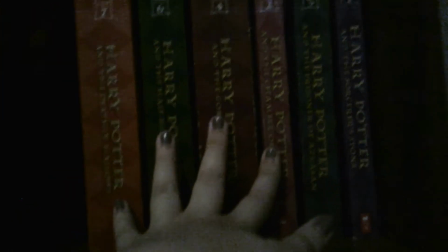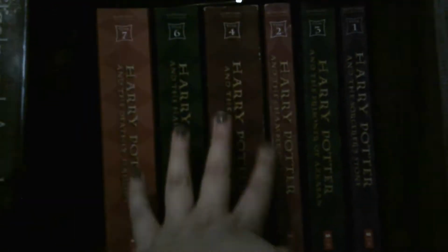Behind him are my Harry Potter books. The fifth one is missing, but it's the one I'm reading now, so I have all of them except 5 here. Of course, my brushes sit on top. These are my Shadowhunter books. A couple are missing because I lent some to a friend.